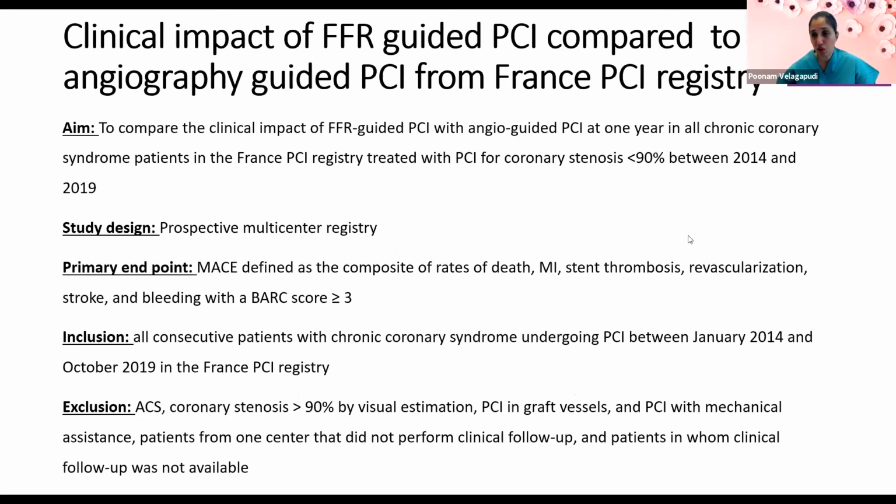So moving on to EuroPCR, this is a trial that looked at the clinical impact of FFR-guided PCI compared to angiography-guided PCI from the France PCI registry. So this trial compared FFR-guided PCI with angio-guided PCI in chronic coronary syndrome patients. So these are stable patients with lesions less than 90% and who underwent PCI between 2014 and 2019 from this very robust France PCI registry. So it's a prospective multi-center registry trial.